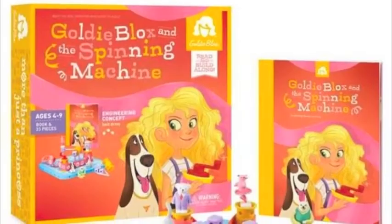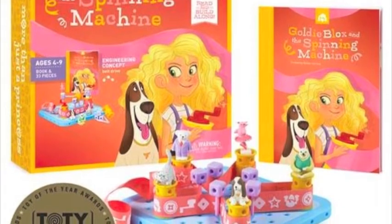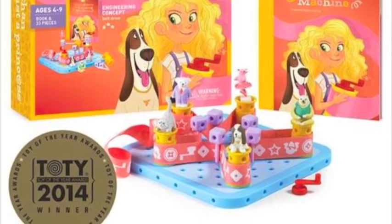Okay. And besides some technological gifts, educational gifts are always a good thing for us to hear as teachers. We definitely like to hear that students are getting educational gifts. What are some of those options? The one receiving all the awards this year is the Goldie Blocks series. Goldie Blocks always has some kind of a problem and she needs your help with the solution. There are different stories you read and you have three-dimensional objects that help you to get to the solution.